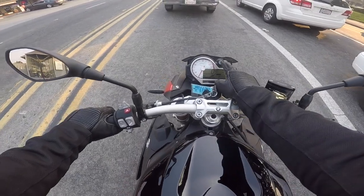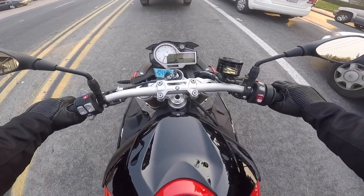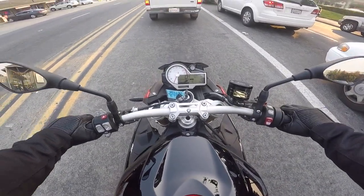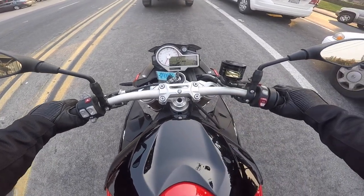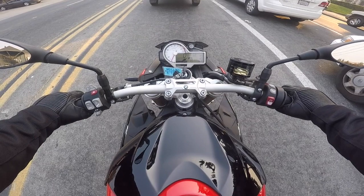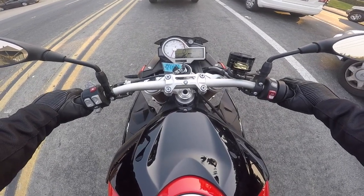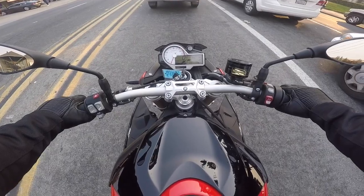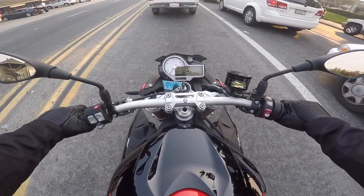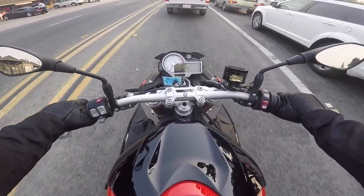So I'm not sure what this light is for, but we've got all the standard stuff. We've got the tach here, which is analog, and the digital speed right underneath it, integrated right into it. We're in road mode. I believe there's also sport mode and rain mode. We've got the gas gauge. We've got a tank full of gas. That's good. We got the time.